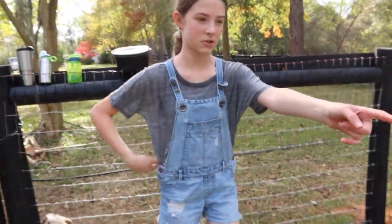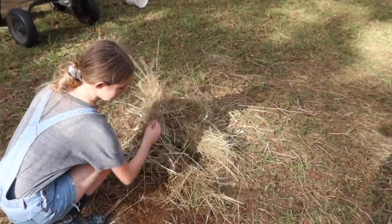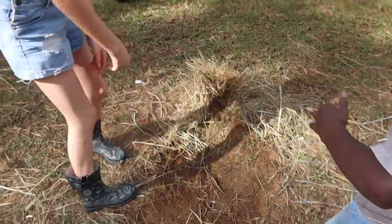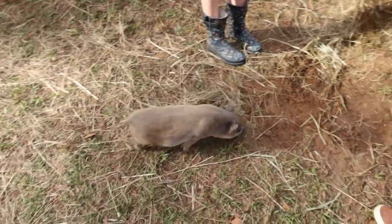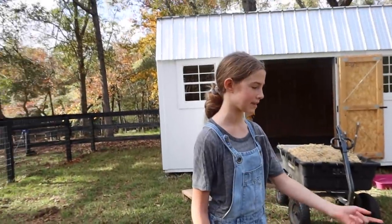See right there, it's already dried up because we put some old hay in here. So you just gave her some water in that. See, and then it's dried up already. Okay. Ruthie didn't want to have a mud bath? No, she did, but it's just not as obvious on her because she didn't get as much, and she's a more brown color. Oh, I see.